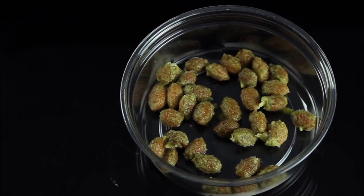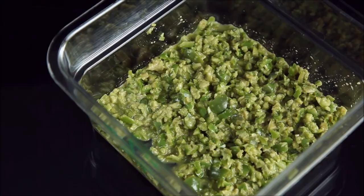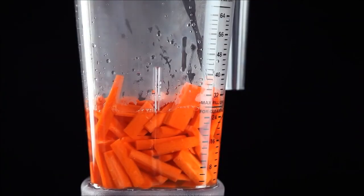At this point, you are ready to make your tapenade, or you can return the olive meat to the blender and continue to blend into a puree. With the aid of Waring's high-powered motor, you can blend durable foods like raw carrots into a soup with nothing more than a little water and thyme.